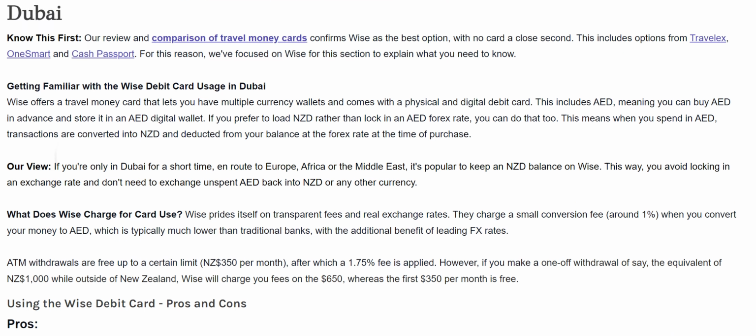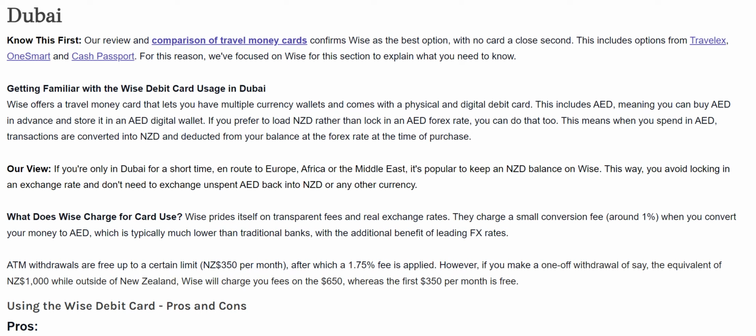Of course, our research into travel money cards is very extensive, and we've compared the rates from the likes of Travelex, Revolut, OneSmart, Cash Passport, etc. With Wise, and we have found that Wise does lead the market consistently. It's a much better solution. It's very app-based. It's very low cost. It's very trusted, and so that's why we have put some focus here on the Wise card for trying to save money when you're in Dubai and the UAE.